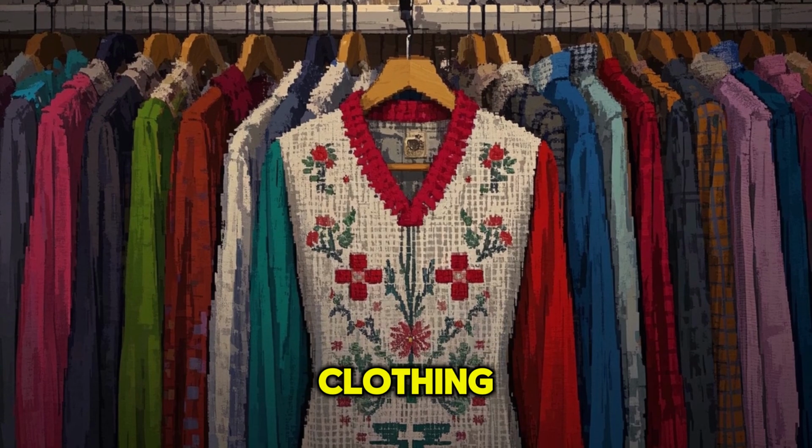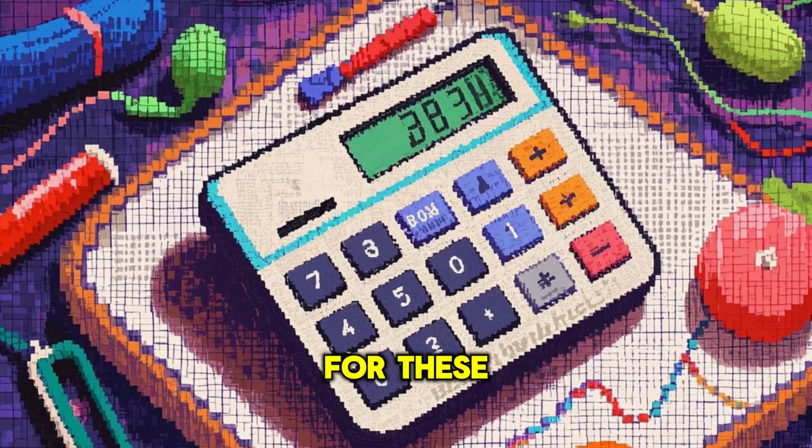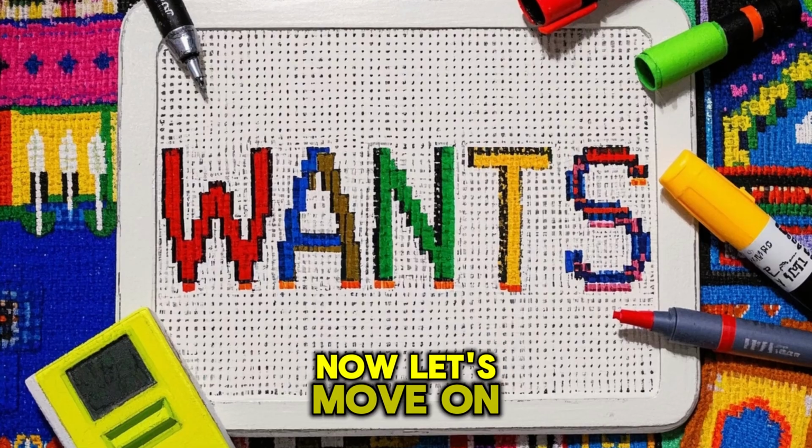Other needs may include clothing, healthcare, and personal care. Set a reasonable budget for these categories based on your individual requirements. Now let's move on to wants.